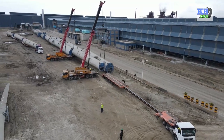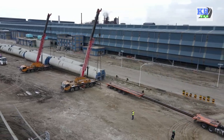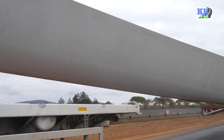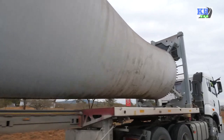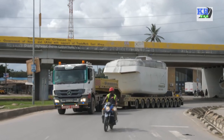We had oversized components, such as the blades, which are highly fragile. On this, we had to use our extendable trailers, which would extend up to 80 feet. Secondly, we had the base towers, for which we had to use our modular low loaders, which would take up to 120 metric tons per load.